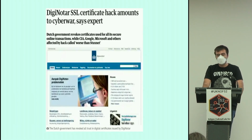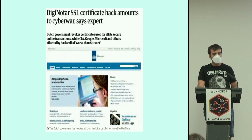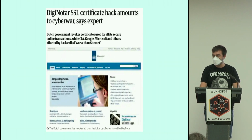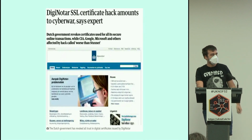Because there have been times where either due to someone keeping a default password somewhere or actually having malicious intent, someone gets control of these 100 or so keys that are very crucial to the entire internet, and they do bad things with it. There is this Dutch certificate authority whose keys were compromised, and they were being used to intercept and change Microsoft updates and read the traffic of google.com, CIA.gov, and similar other high-profile websites. So people are after those keys. They need to steal them, and they can do a lot.